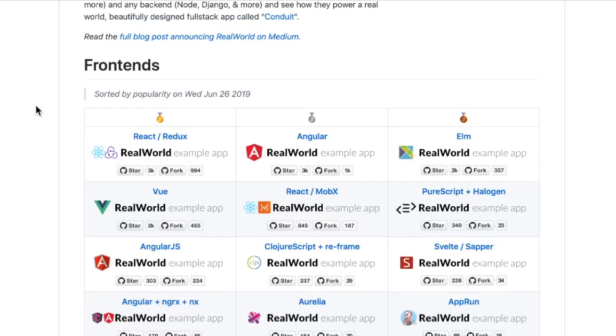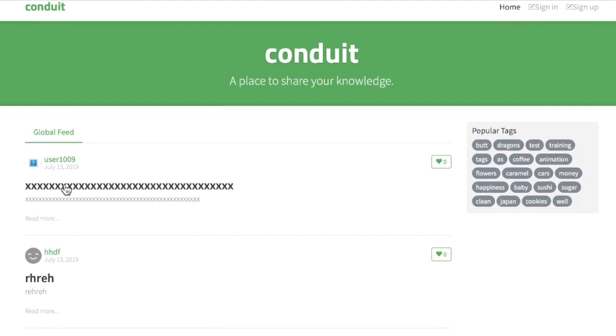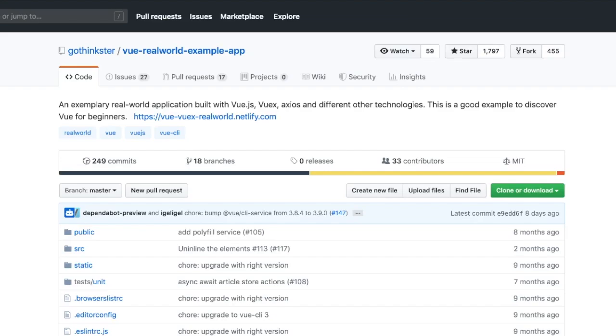Let's take a look at some examples of what these apps look like. Has your sign in and sign up options, global feed here, popular tags. Okay, nothing too insane, but then let's go back and check out what these other ones look like as well.